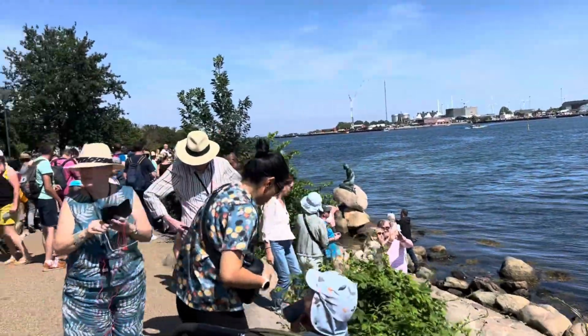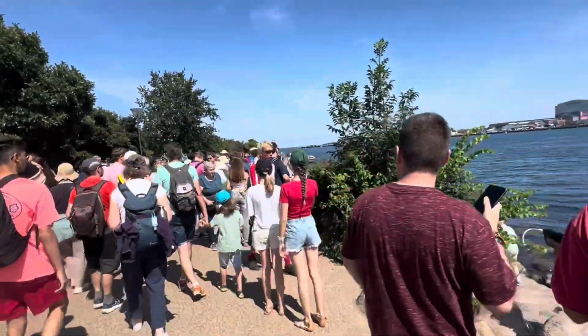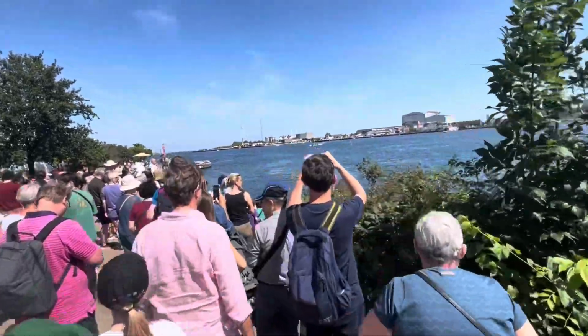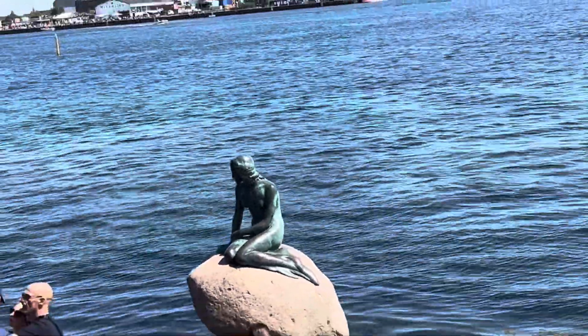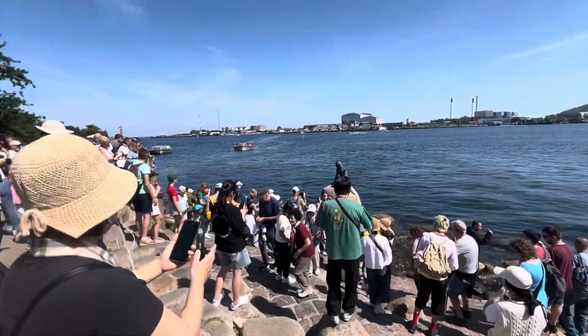Here's the Little Mermaid statue. You can see there's a lot of people here to try to look at it, and it's amazing that this little statue gets so much attention. When you see the Little Mermaid from now on, you will know that behind that serenity, you've got a huge crowd standing around that looks more like this.